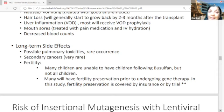In the PKD gene therapy trial, many will have fertility preservation prior to undergoing gene therapy. And this is oftentimes covered by the trial. But most insurance companies, if you have a life-threatening illness such as this, will also cover fertility preservation as well. This is something to really discuss carefully with your physician if you decide to embark on some kind of therapy such as this.